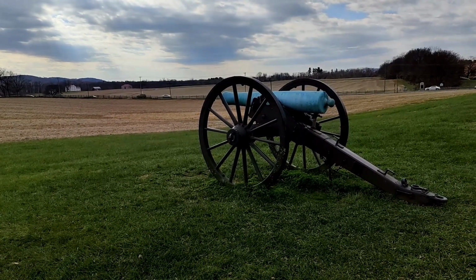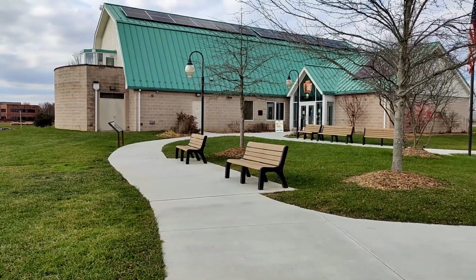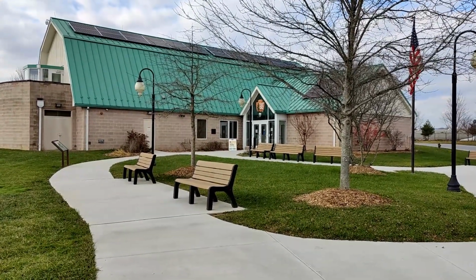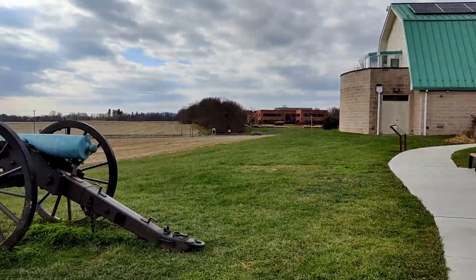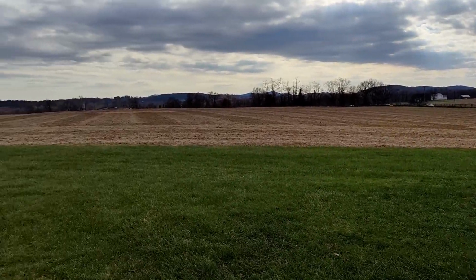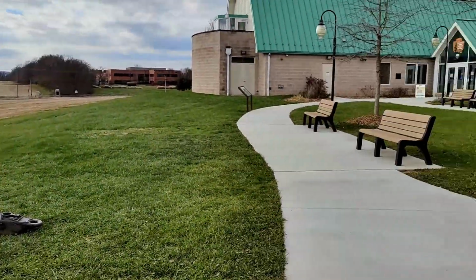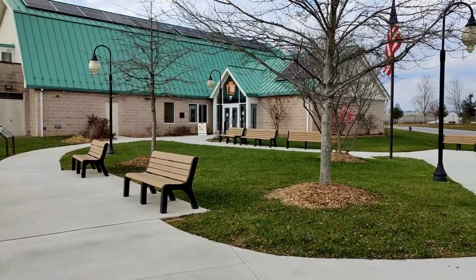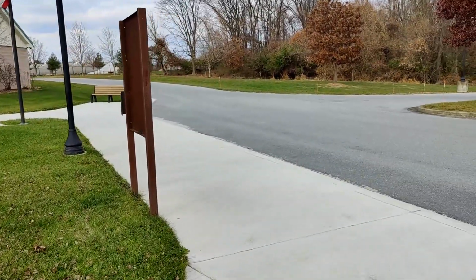Today we're making a small stop at the Monocacy Battlefield here in Frederick, Maryland. They have a visitor center here, and thought we would come and check it out. Some great views of the mountains, the valley here, some cannons over there. Yeah, I've never been into this visitor center before, and I think it's relatively new, so come and see how it is.